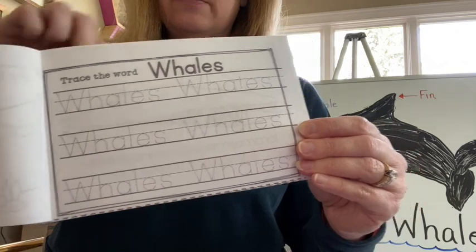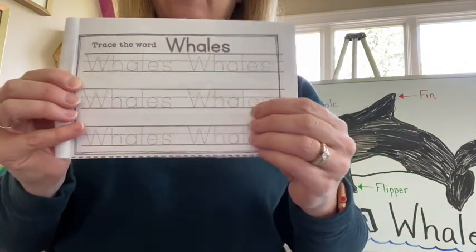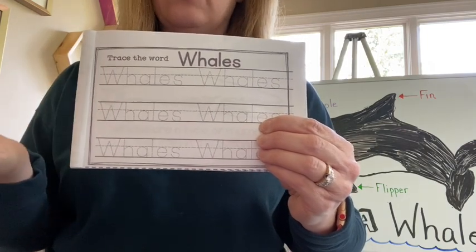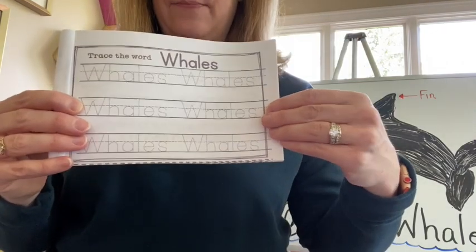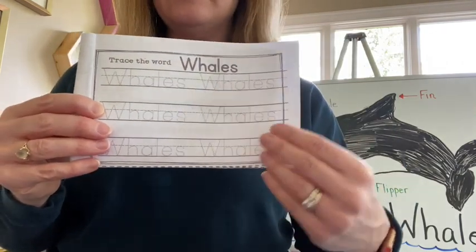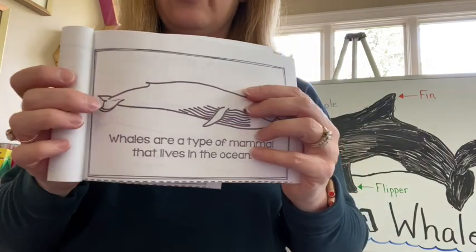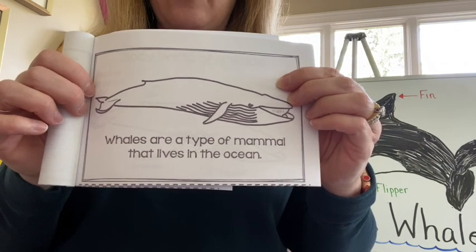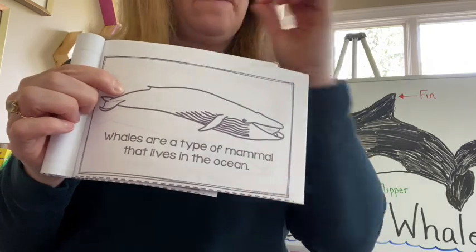Remember how we talked about taking our time and doing these things very, very carefully, slowly and carefully, so that we stay on those lines. We're practicing the K-way, right? Getting ready for kindergarten, okay? So that's going to be our first page. And I'm going to do these pages with you as we go. I'm just going to show you what the first few look like. So here it says, whales are a type of mammal that live in the ocean. So there's our first page, okay?